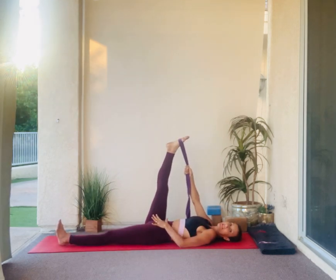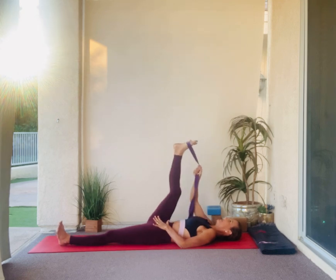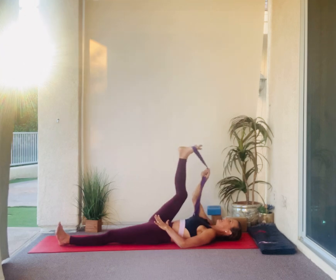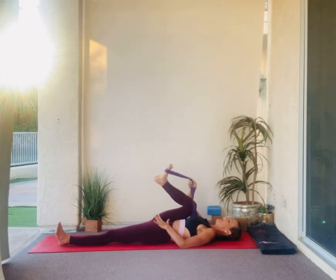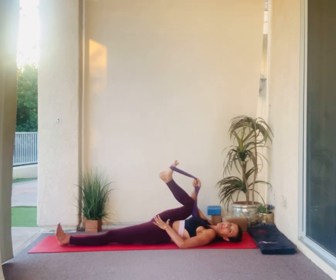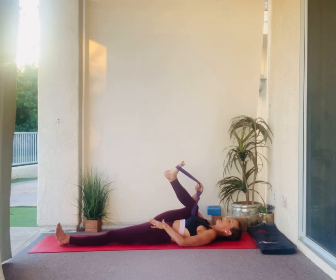We'll start out with a little dynamic expression. We're going to bend the right leg and now straighten it. Beautiful. Bend the right leg, flexion, extension. Bend the right leg and straighten it. We're going to hold the hip flexion, bending the right leg. I like to continue to keep my left hand on the hip and breathe into that release.